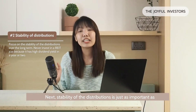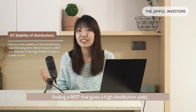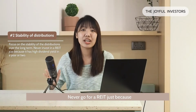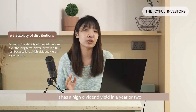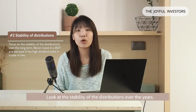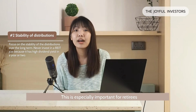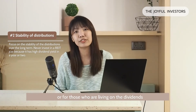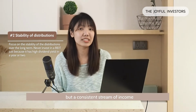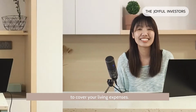Next, stability of the distributions is just as important as finding a REIT that gives a high distribution yield. Never go for a REIT just because it has a high dividend yield in a year or two. Look at the stability of the distributions over the years. This is especially important for retirees or for those who are living on the dividends, who need not just a stream of income, but a consistent stream of income to cover your living expenses.